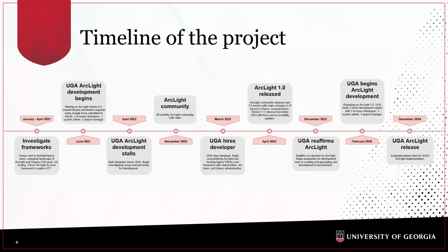We also had our own people at Hargrett and Russell Libraries look at the different implementations of the ArchivesSpace PUI and ArcLight that various institutions had set up during that time, and they reported back on what things they liked and what things they didn't like. And we also did just a little bit of user testing. All that to say, we compiled all this information and we chose ArcLight to replace XTF.